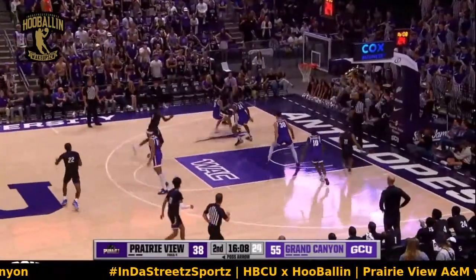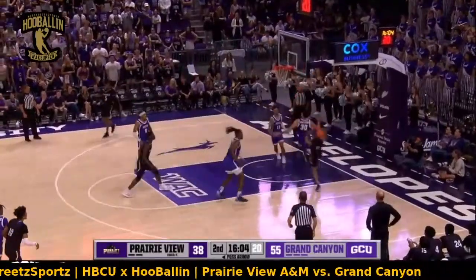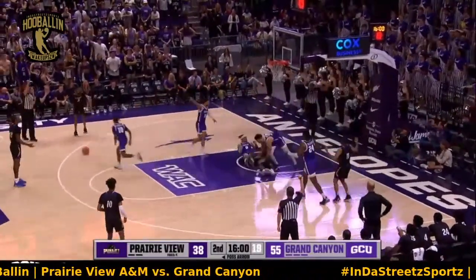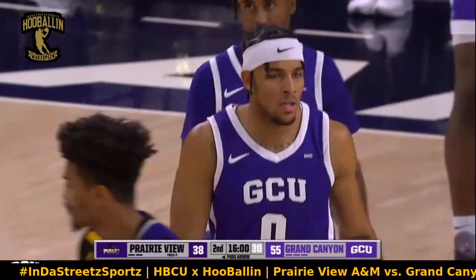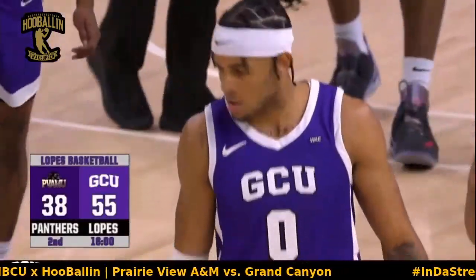Certainly from that bucket. Roberts all the way over near side. Gambrell Jr. off the mark. Loose ball picked up by the Panthers, though. Cox inside. And a charge. Kedrick Bell called for the charge. The Lopes lead at 55-38, 16 to go, second half.